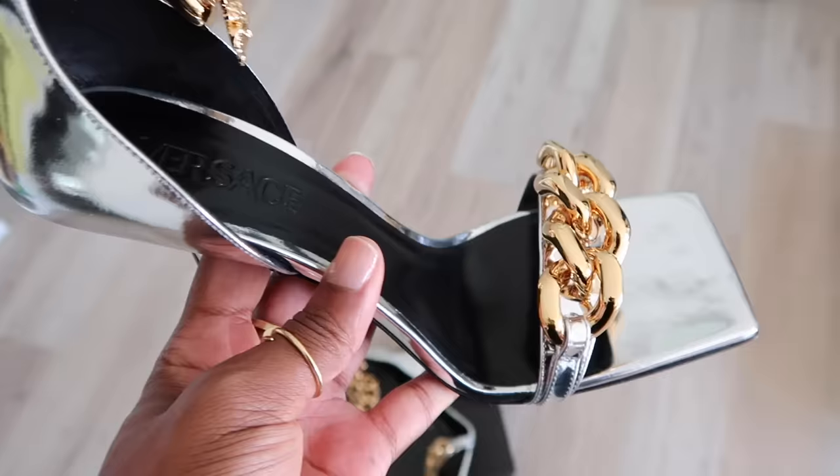Now this bag is under $1,000, which is incredible for this design. This is very, very unique. This is very fashion girl. There's nothing like this on the market that I've seen, whether it be vintage or new. So I'm happy to have this in my collection and also to pair it with these fantastic Versace shoes.